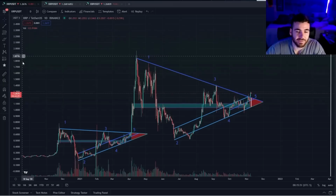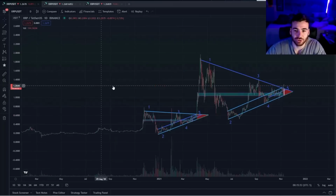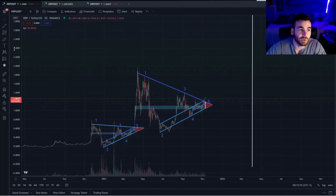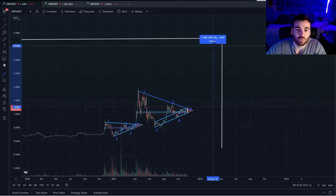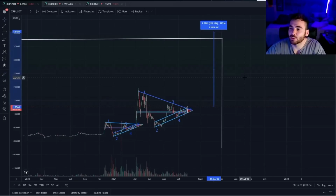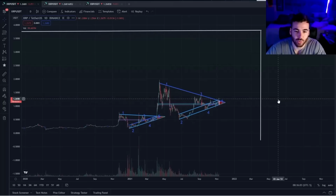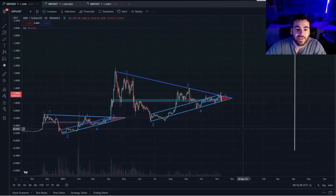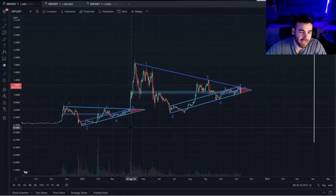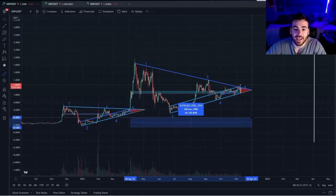Well, I believe that when this current symmetrical triangle really starts to get explosive, I think we are going to see gains even larger than that, taking us well past all-time highs, which would also be only a 222% rally. I think we're going to get much more parabolic than that, and the main reason for that is that this current symmetrical triangle is much longer than the one we saw play out before.